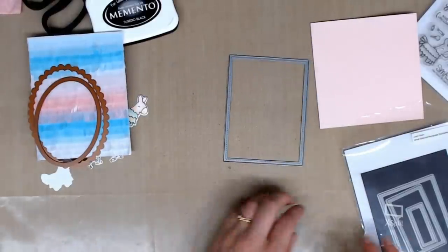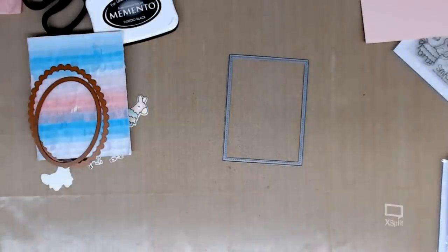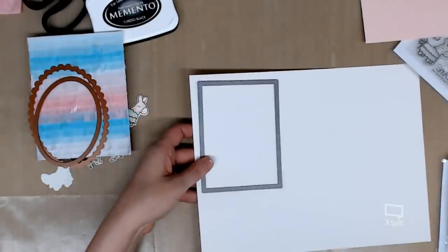Oh yay, Bunny is crafting with me. That makes me so happy. Craft with me. Who else is crafting? Anybody else crafting out there? That's what I wanna know.